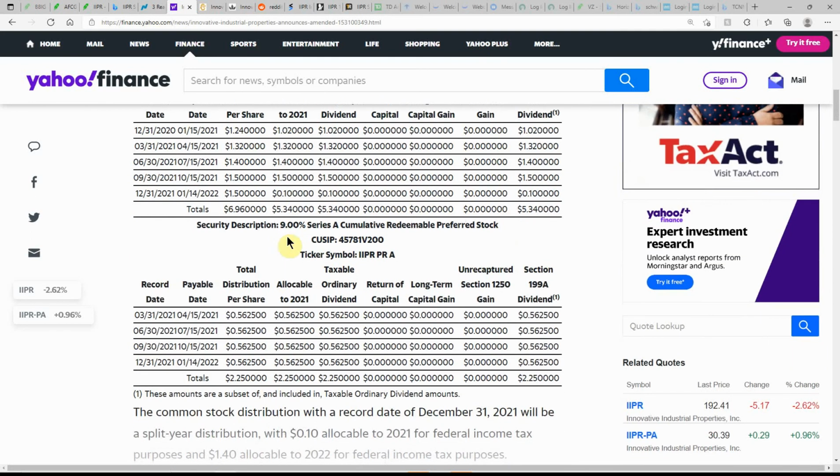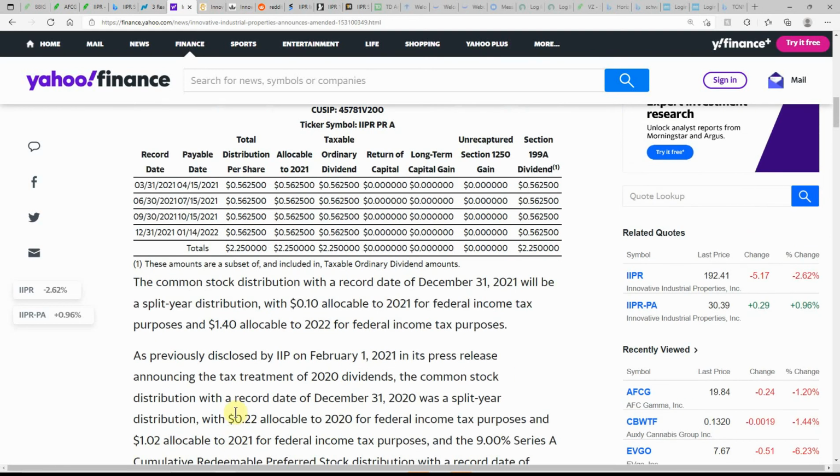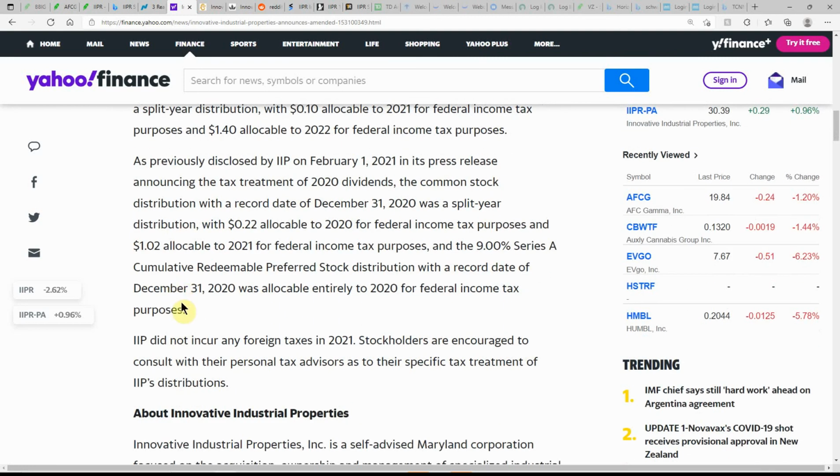And here's the following chart. I'll just scroll through this slowly for those of you that would like to look at that. Otherwise, you can go right to the source on Yahoo Finance. Common stock distribution with a record date of December 31st, 2021 will be a split year distribution with 10 cents allocable for 2021 for federal income tax purposes and $1.40 for 2022 for income tax purposes.